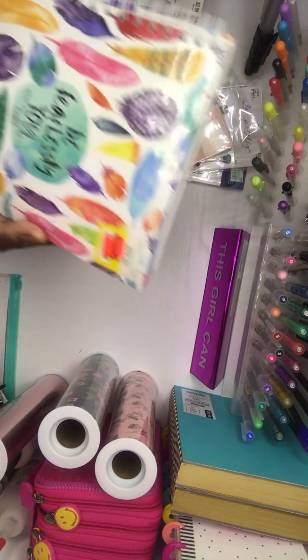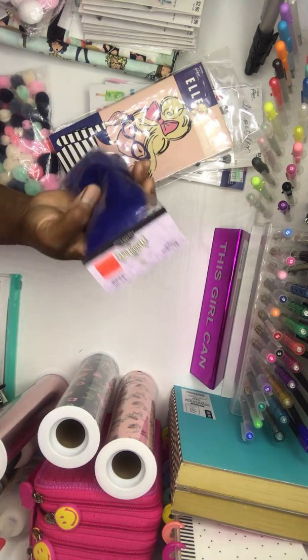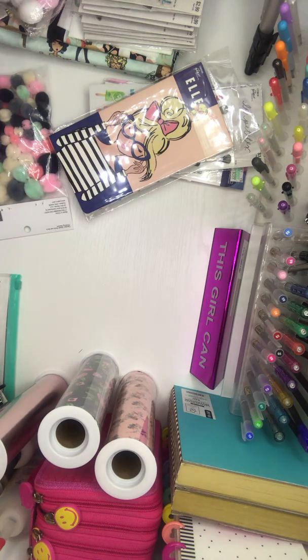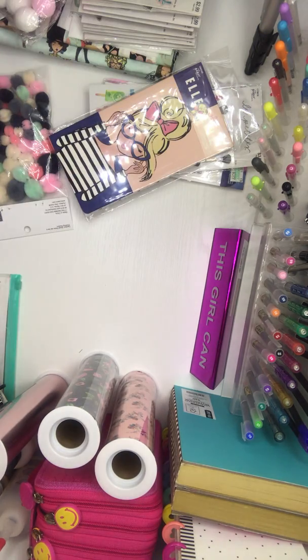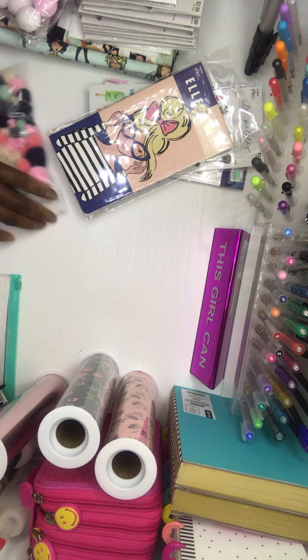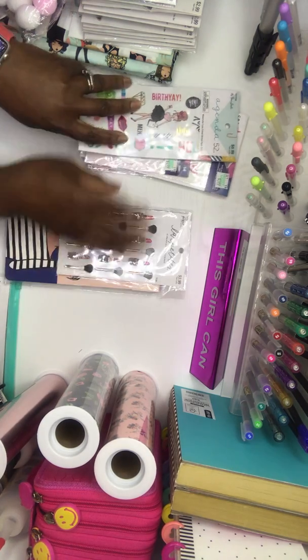It was $2.99. I don't even know why I got this, y'all. So yeah, I got that. And I got this one. It was 32 cents. And I got this patch for 74 cents. So I'm gonna try to keep all that together. Like I said, I do apologize if I'm going super fast. I'm trying to stick with Hobby Lobby.